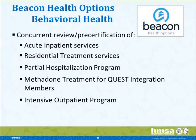Beacon Health Options has partnered with HMSA to provide utilization management services for behavioral health and substance abuse. For HMSA's PPO and HMO plans, Quest Integration, Medicare Advantage, Federal Plan 87, and Federal Employee Program plans. They provide concurrent review or pre-certify the services shown here.